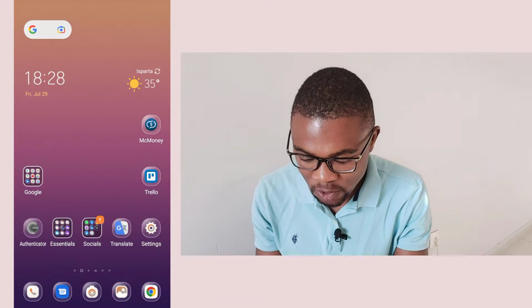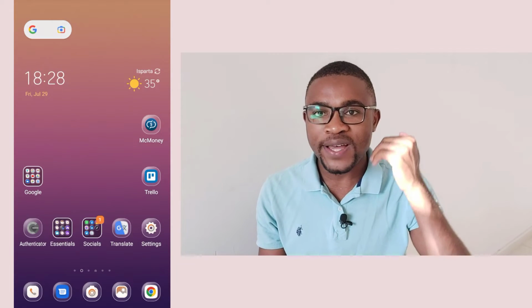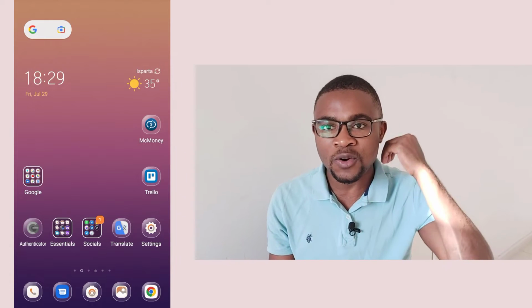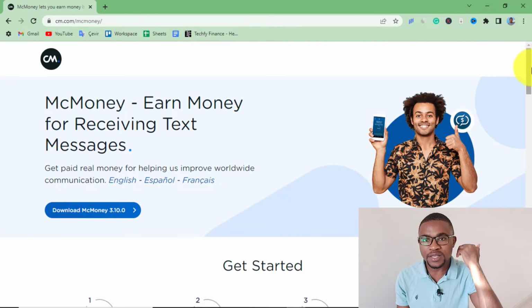Now that you know how this mobile app works, let me go to my phone so that I can show you how much I've been able to earn with this mobile application and how it looks inside. So you just need to come and open the mobile application. It looks like this one, MCMoney. You just need to open it. You will not be able to find it on Play Store. You need to download it from their website. It's not available on Play Store. You need to go to their website and download it.